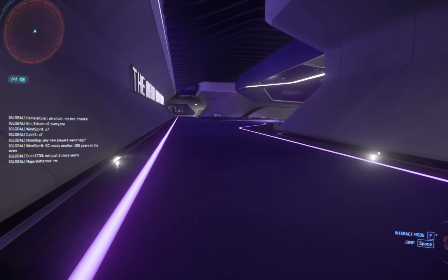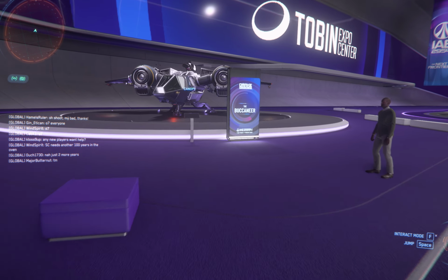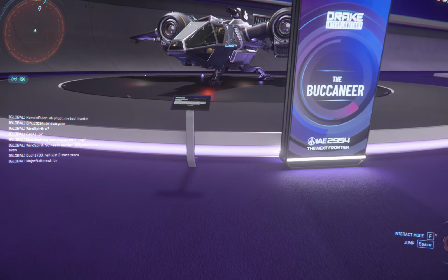So this is Hall 1. Oh, Buccaneer. Buccaneer and Herald. Okay, the Buccaneer is Drake's light fighter. So it's a light, fast-moving ship, but it's got all sorts of guns on it.